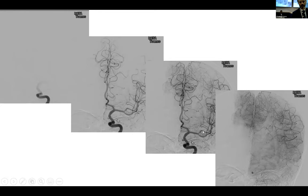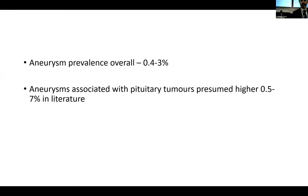So how often do we see aneurysms in pituitary tumors? Overall aneurysm prevalence is pretty rare actually, 0.4-3%. It's felt that the prevalence is a bit higher in any form of brain tumor and highest of all associated with pituitaries. But there isn't a huge amount of literature out there. So I don't think we can really answer this question very accurately, but it ranges up to 7 times as likely as the general population. I think that's probably an overestimate.